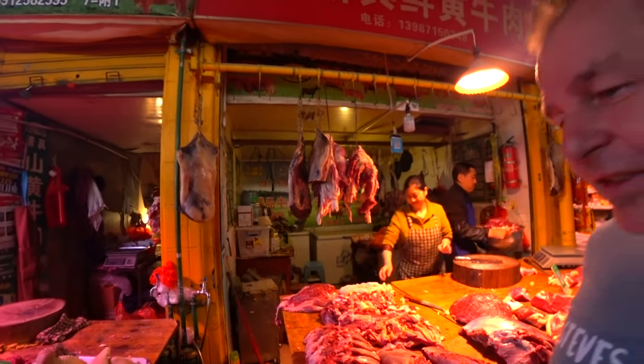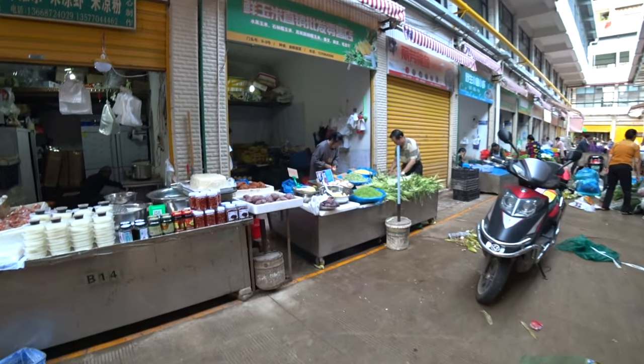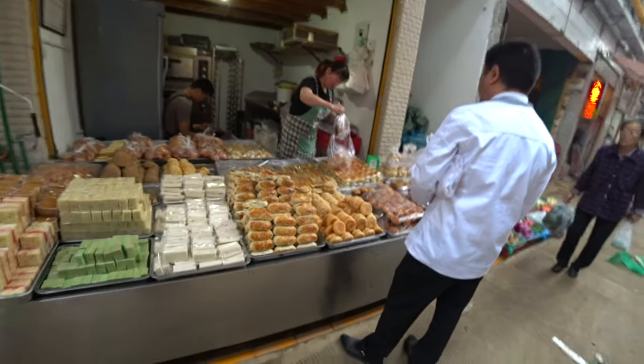So am I in the beef section? Look. For those of you who don't like the meat, let's get out of here and go, dodge through here quickly. I think this is more vegetables. And immediately the air changes. It's fresher, it's a little greener out here. Still got some fish. There's a little bakery over here, look. Little baked goods.